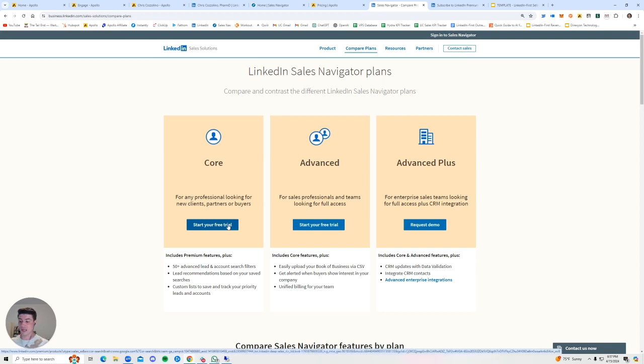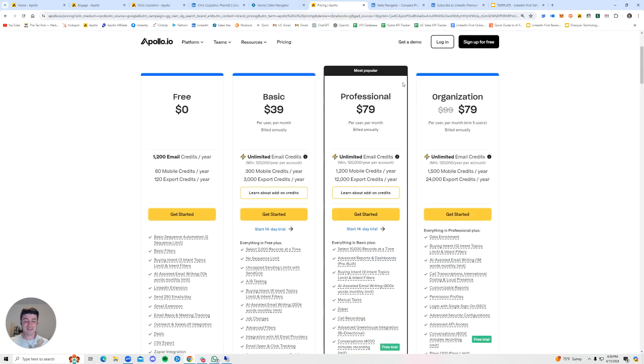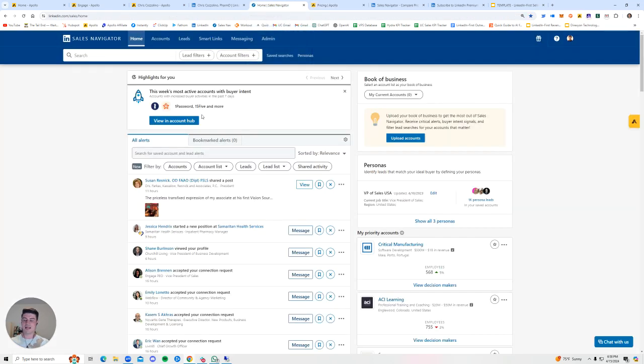So this is going to be a play that you can run for free to start off before you even need to pay anything. The pay plans end up being like 97 or 99 a month for Apollo and 97 for Sales Navigator. So two investments that, if you are serious about bringing in new revenue for your business, are well worth it. So that's kind of the tech stack that you need today to be able to take advantage of this video completely.